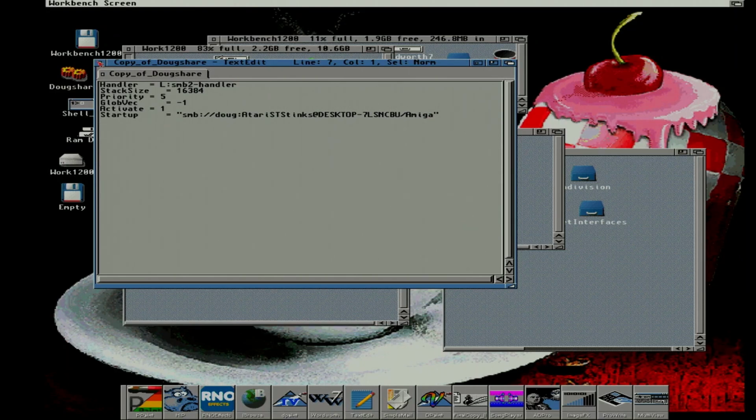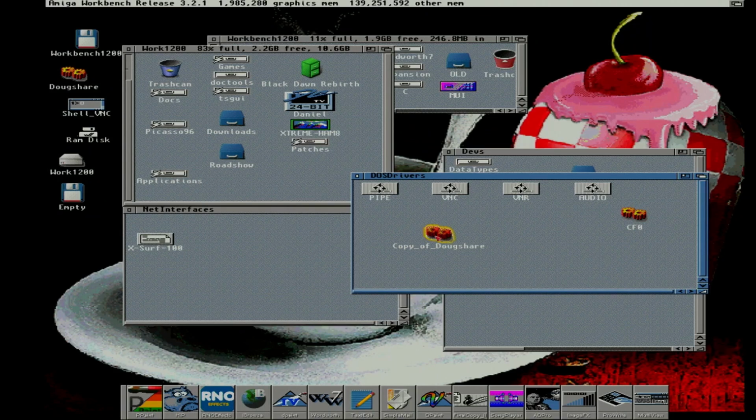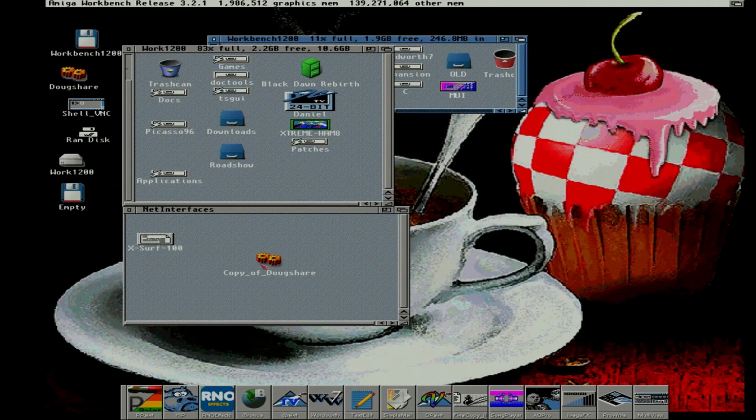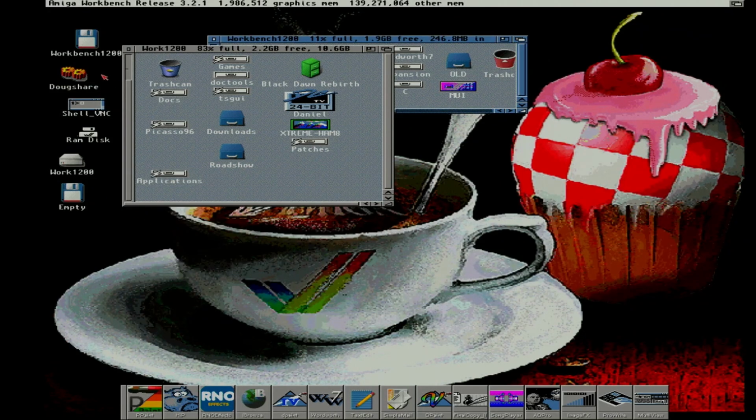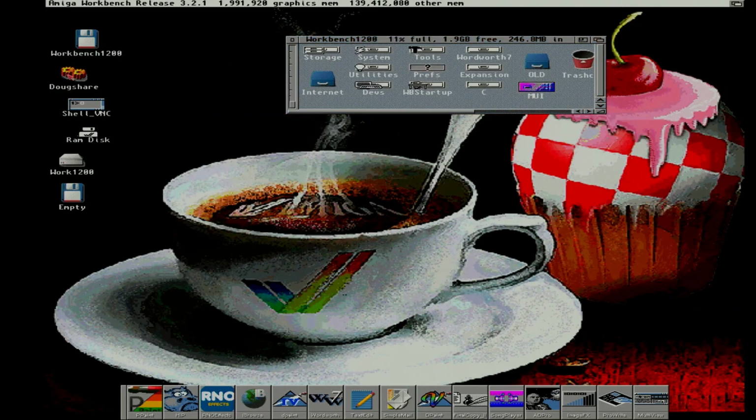Guys, that's it. Now once we do this, you save it and you rename this to whatever name you want to actually call your share. In my case, it's Doug Share. Now, what I did, and I have a specific reason for this, I moved this file over to another location because I don't want it to execute automatically, and you rename it, and then I left it out on the desktop. Look what happens when you double click this now.